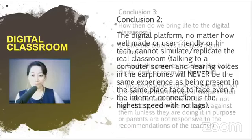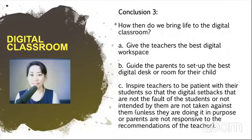Okay. So next. How then do we bring life to the digital classroom? Of course, number one, give the teachers the best digital workspace. If they need desktops, as much as possible, if the teachers are able to work from home, di ba, and they have internet access, then there's no reason why they have to go to school pa. If the teachers need a desktop, walang pambili, like what we did, we lent them some of our desktops. Pinauwi namin sa kanila because as much as possible, we don't want them commuting, na-expose pa sila to possible COVID infection, di ba? When they commute, di ba?